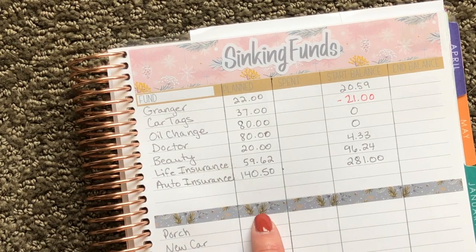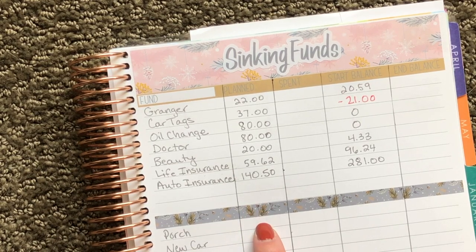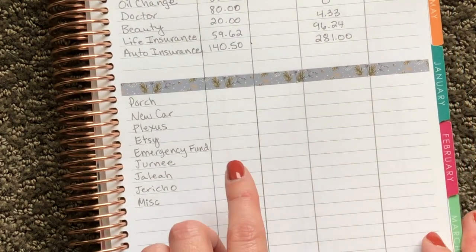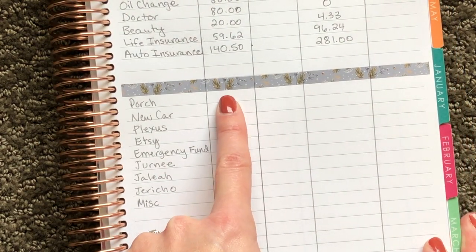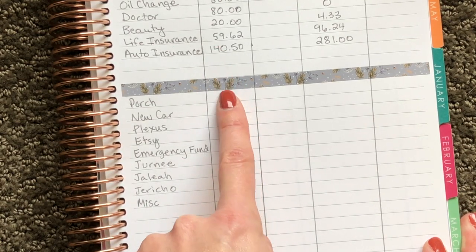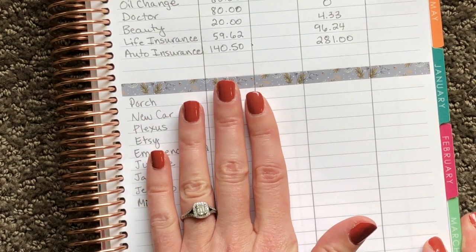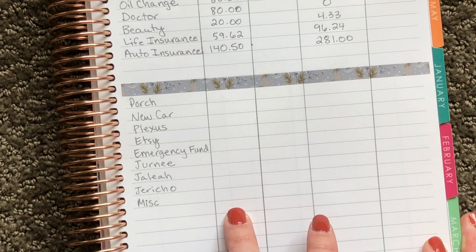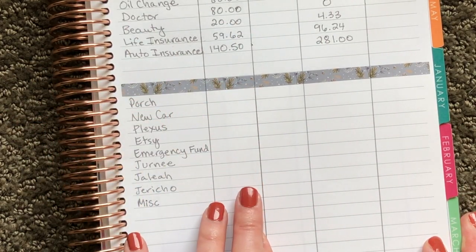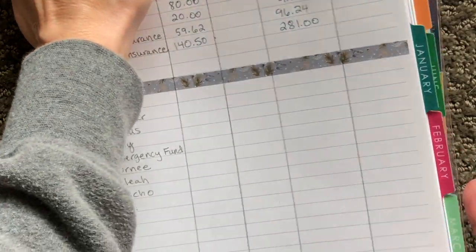So this is a little bit tricky because my income is very variable, and so I can put a planned thing here, but it always changes. So I have kind of just started leaving that blank until I get my paycheck, and then I kind of divvy it out like we need to. But I can definitely put the starting balance in.